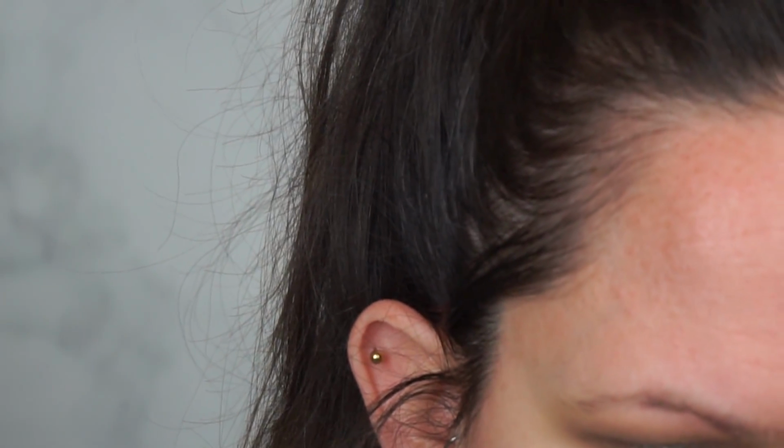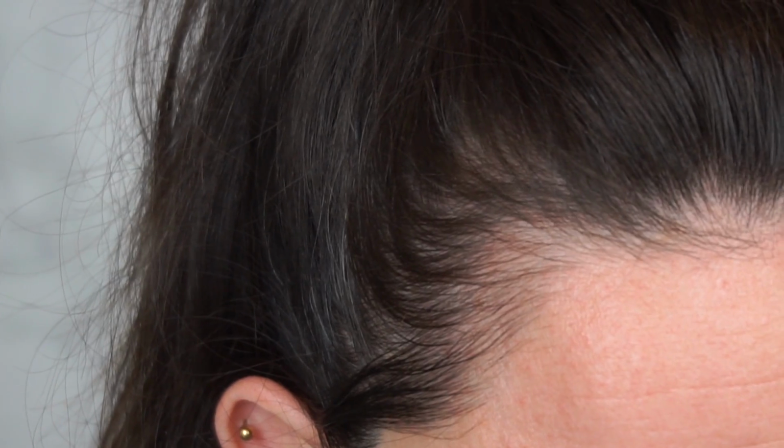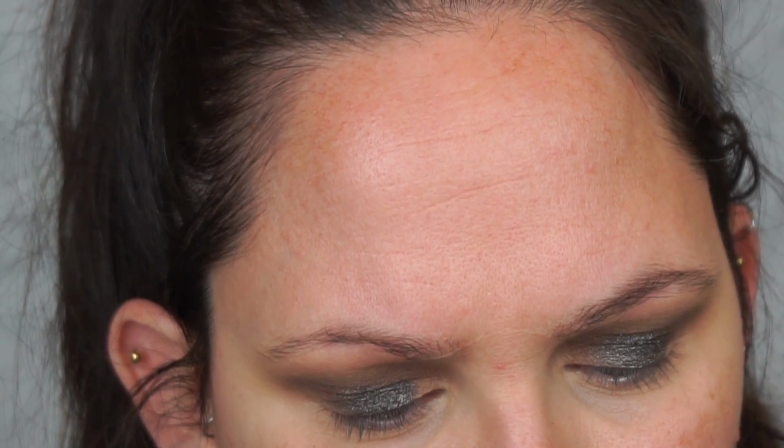So many of my brushes are dirty. And I should have washed them, but I didn't. Oh, I have another one. So I'm going to use this Luxie 245 small shader brush. It's just a tiny flat brush.